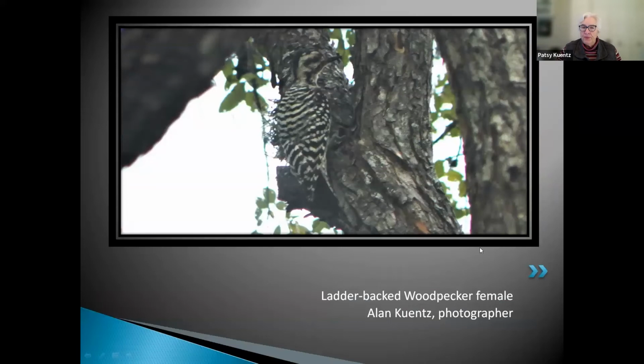The ladder-backed woodpecker, here's a female. The male's going to have red on the head, and has that black and white laddering on the back. And you can see how it's well camouflaged up against this tree bark.